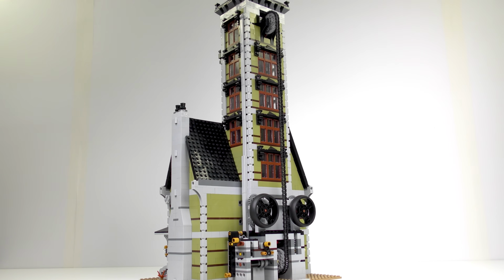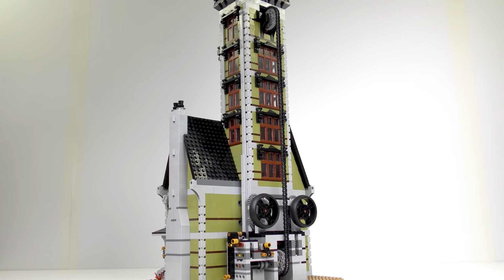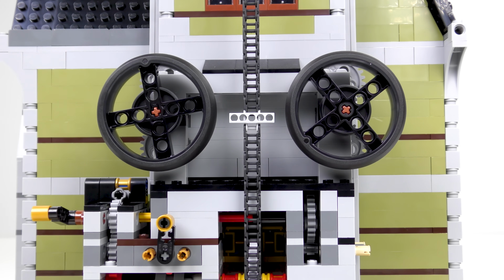Getting the car to the top of the shaft relies on 148 chain links. The longer grey link you see between the 2 wheels is what snags onto the back of the elevator and pulls it up the shaft.